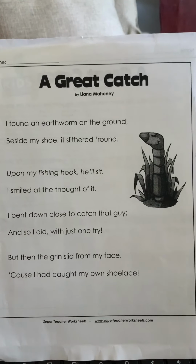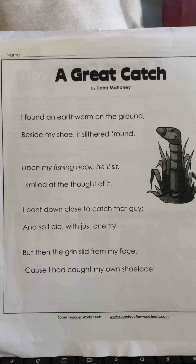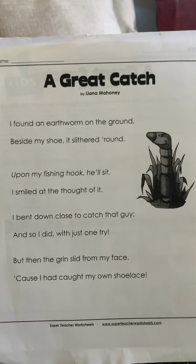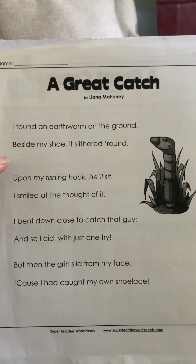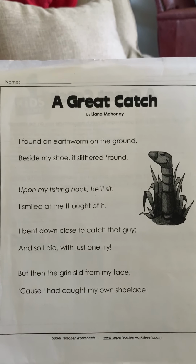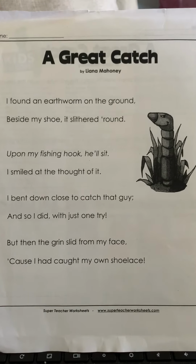Funny. All right, so let's think about this poem for a minute. Why did the child in the poem want to catch a worm? Why did he want to catch the worm? If you look at this stanza right here, it gives you a little clue. All right, the poet tries to trick the reader by adding a surprise ending. What was the surprise? He didn't catch a worm, did he?